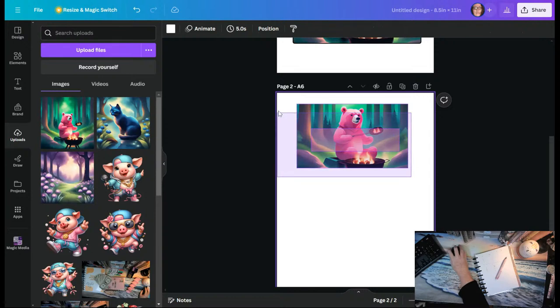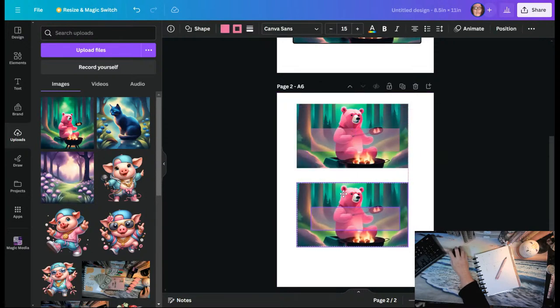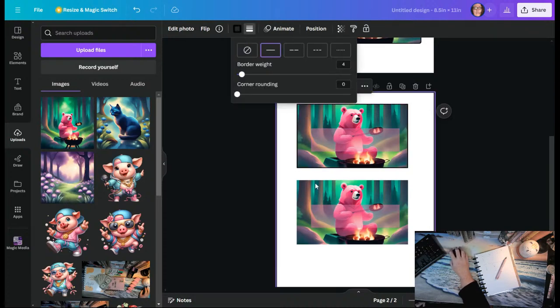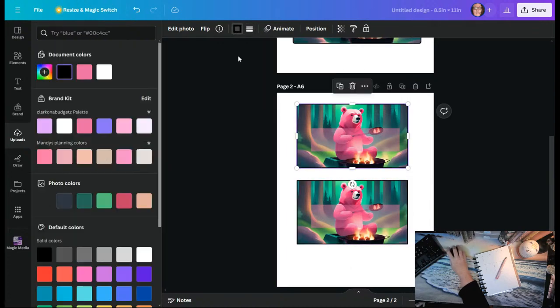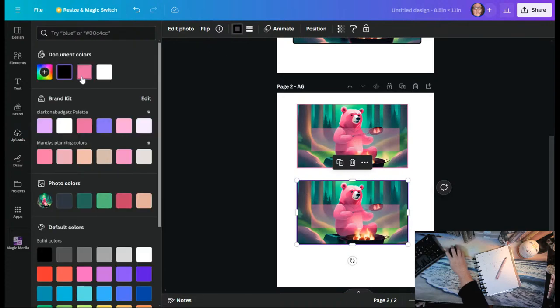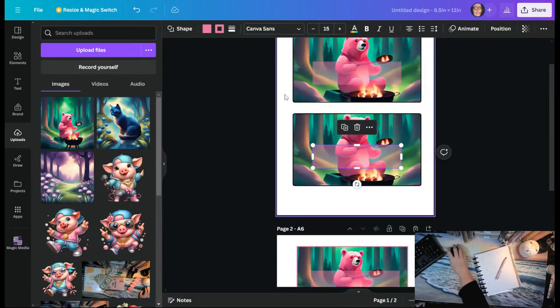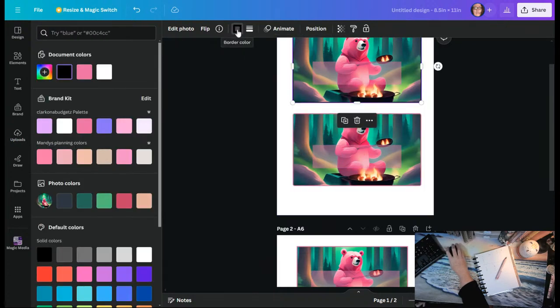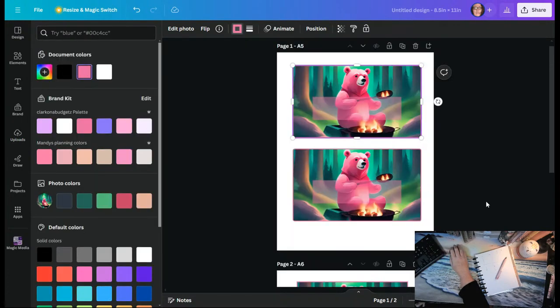Hang on. Trial and error here. Trial and error, like I said. Okay, there we go. Now let's put a border around each one so it's easier for you guys to print and cut out. And let's change the color to pink. We'll do it if it works. There we go. And let's change the border on this one to pink too. That way. All right. So there we go.